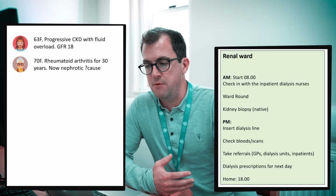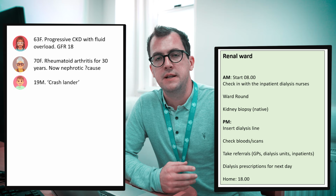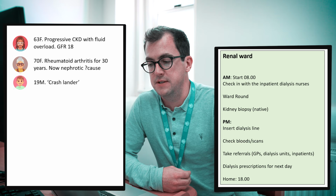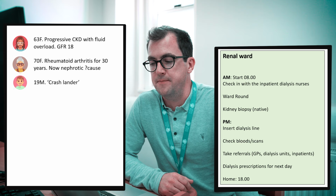Then there's a 70-year-old female with rheumatoid arthritis who's now become nephrotic, and we're going to need to investigate her. 19-year-old young guy who has gone to a GP with a headache, found to have a blood pressure of 200 over 100 and a creatinine of 1,000. He's going to need to start dialysis straight away, and we call these type of patients crash landers, and they can be quite tricky.